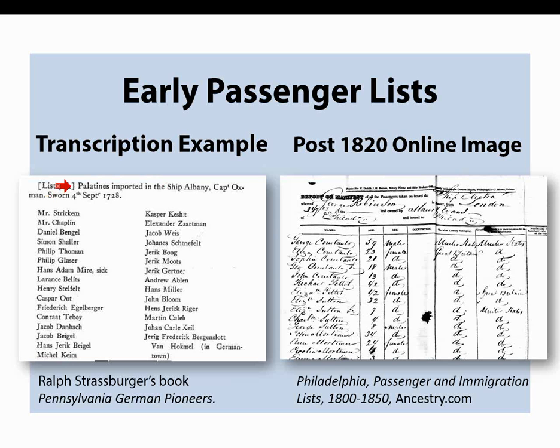However, in my research, I've noted that the majority of the passengers may have been from the Palatinate, but most of these passenger lists do include other people. So you may find individuals from the Netherlands or France. It pays to take a close look at the list and not assume that this is 100% correct about the origin of the individuals being brought over at that time.